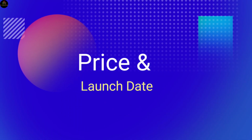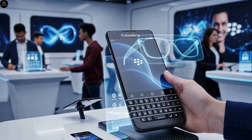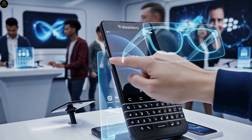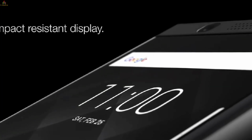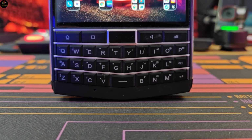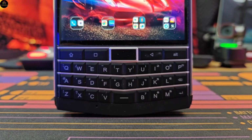Price and launch date. Now for the biggest question, what will its price be? It's estimated that the BlackBerry Key 3 5G could be priced at around $300 and might be launched in early 2026. So, what do you think? Will this phone be able to bring back its old magic and make its place in today's smartphone market?